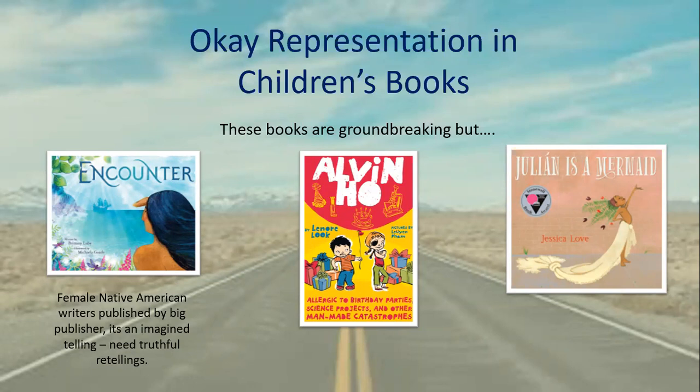Even in the best books, and several of these books we have used, two of these, not Encounter, but the other two we've used on our inclusivity book list. So we like them enough, but they still, like I said, these books are groundbreaking, but they have something that makes them just not perfect. And I think there's going to be a perfect children's book? Probably not. It's just not possible, but we're getting there. You know, things get better. Okay.